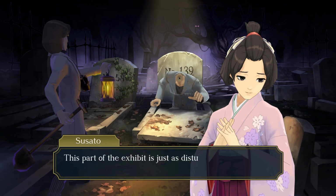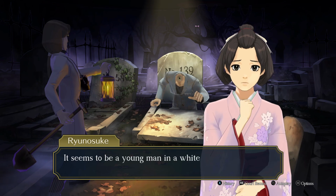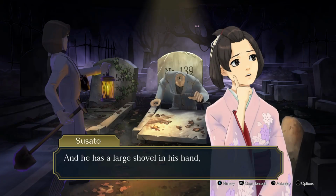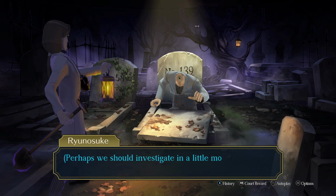This part of the exhibit is just as disturbing as the rest. It looks so real. Seems to be a young man in a white overcoat. And he has a large shovel in his hand too. Look. Yep, that's a shovel. Perhaps we should investigate it in a little more detail.